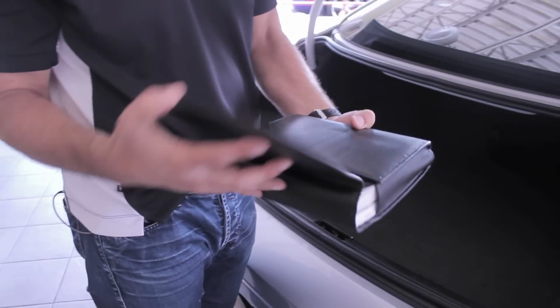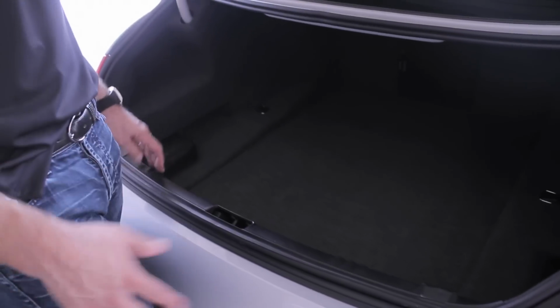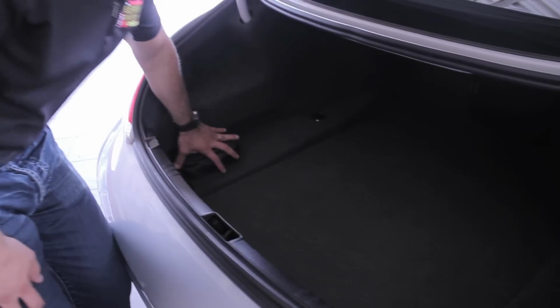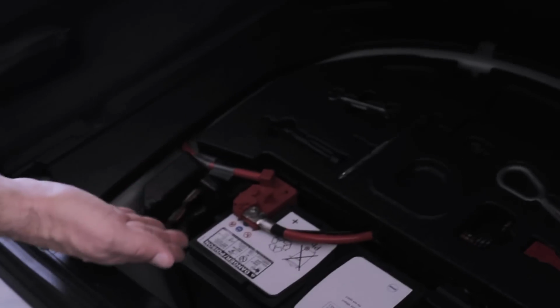Comes with the books, all right? Look how nice this is. It comes with 2 keys, right? I think we may even have the window sticker for this car as well. Tool kit over here, first aid kit, okay? Everything tucked in nicely back here. Here's the battery right here.